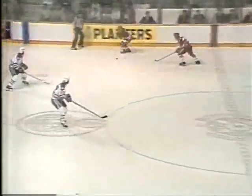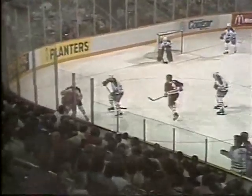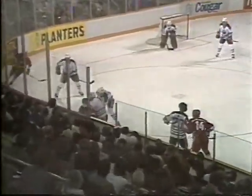And the Soviets gaining momentum as the period wears down. Here's Maltsev over the line. Dropping it back. Can't get a second chance. Pozar coming up with it. And he's turned around by Maltsev. Grabs hold of the Soviet player, trying to freeze the puck. Boschman can't get it out of there.